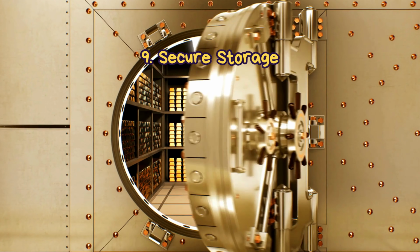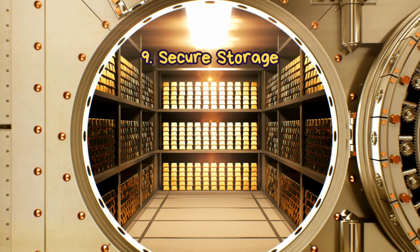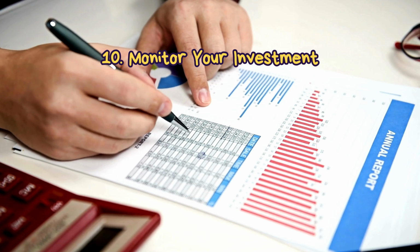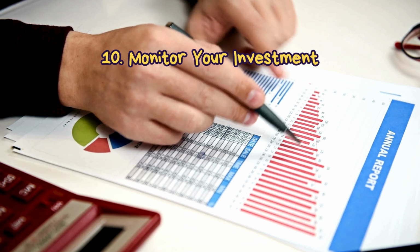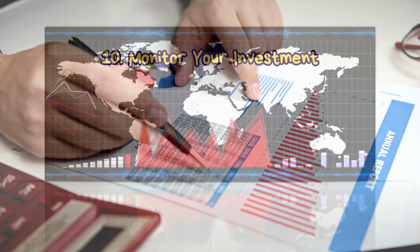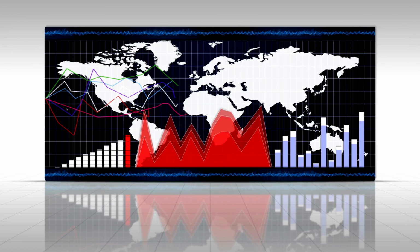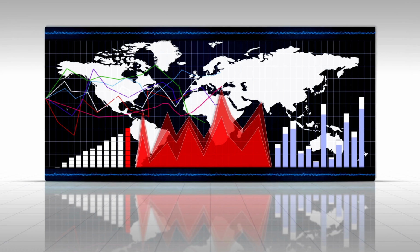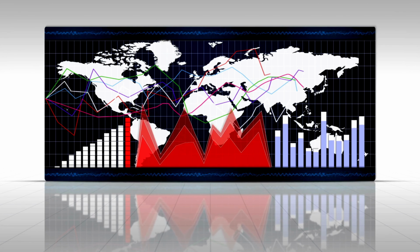9. Secure storage. Ensure your gold is stored in an approved depository for security and insurance. 10. Monitor your investment. Regularly check your portfolio's performance and adjust as needed. Investing $80,000 in a gold IRA can be a strong step toward securing your retirement. Follow this guide and partner with top companies to navigate the process smoothly.